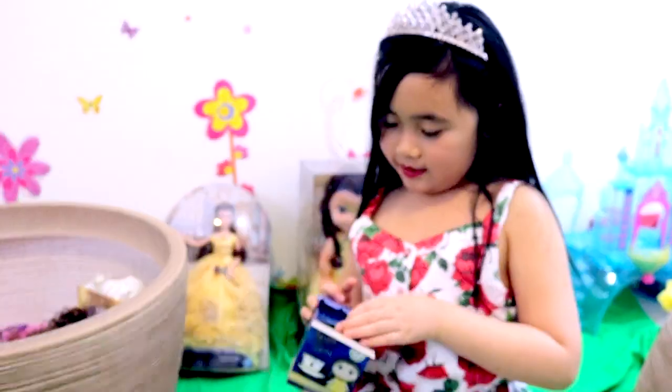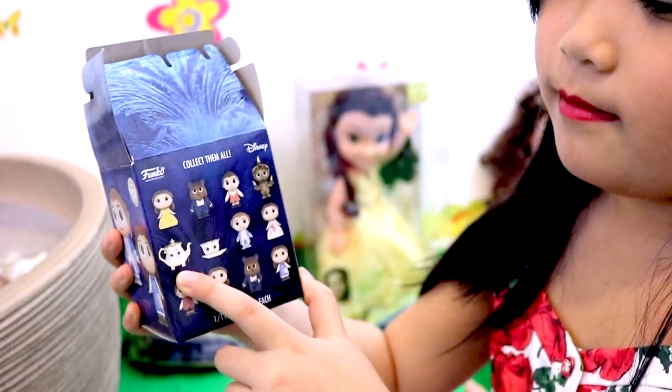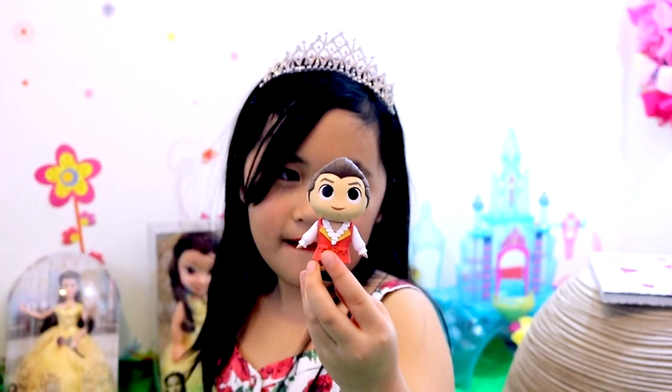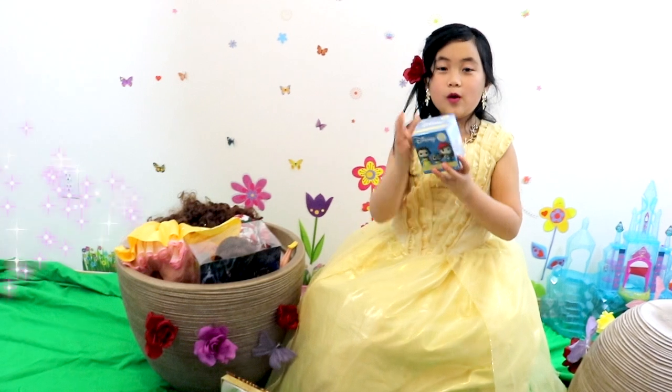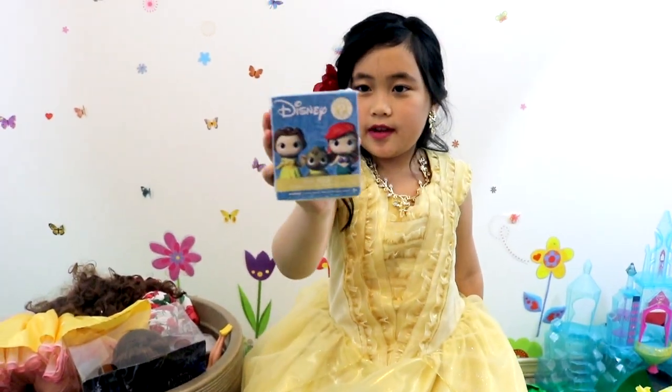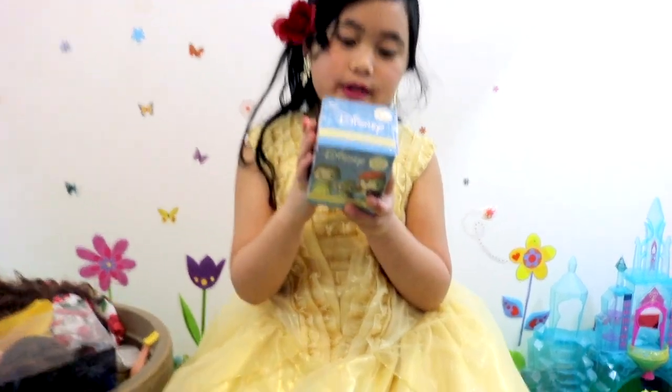Mystery mini. I hope we get Belle. I hope we don't get Gaston because he's a villain. Oh, and I want Mrs. Potts and Chip. Got Gaston. Ooh, it's a blind box. It's the figures. And I hope we get Belle.